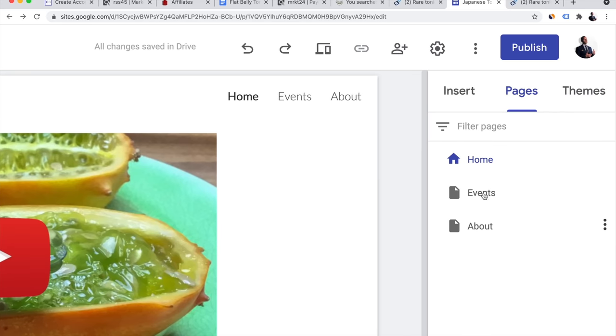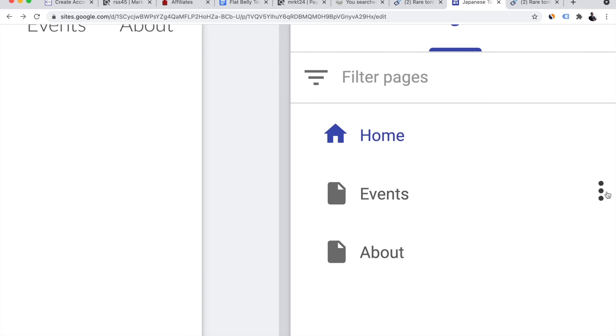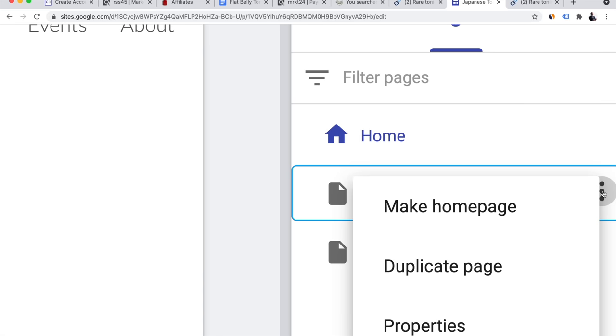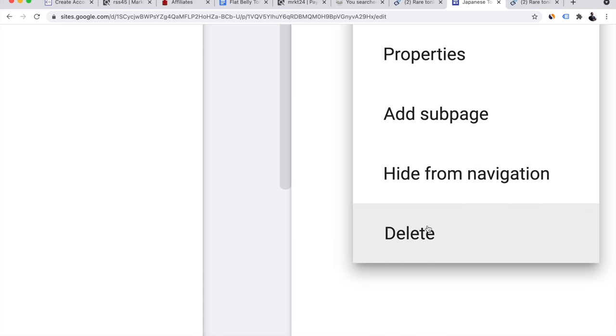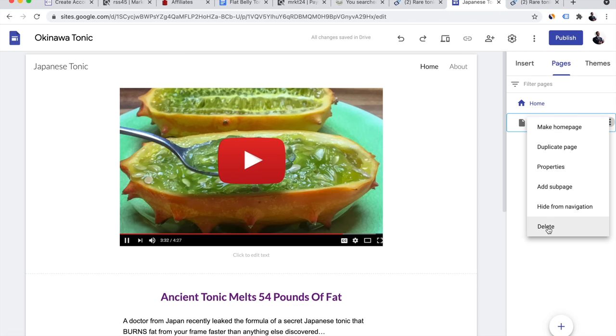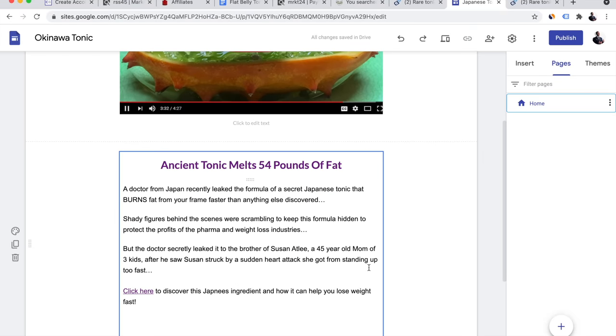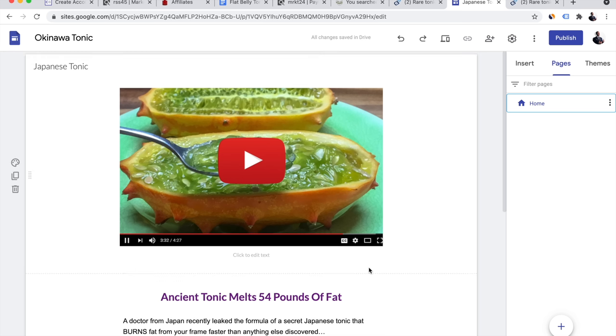And as we can see, here are the pages. I'm going to hover over events. Click these 3 dots. I don't know if you can see that. I'm going to click that and scroll down and hit delete. Now the events are deleted, and I'm going to click on this page again, delete, and boom, we don't have a menu, which is pretty good. We are already done with our landing page, so let's test it and see what we have done so far, because we have some more work to do in order to make money.